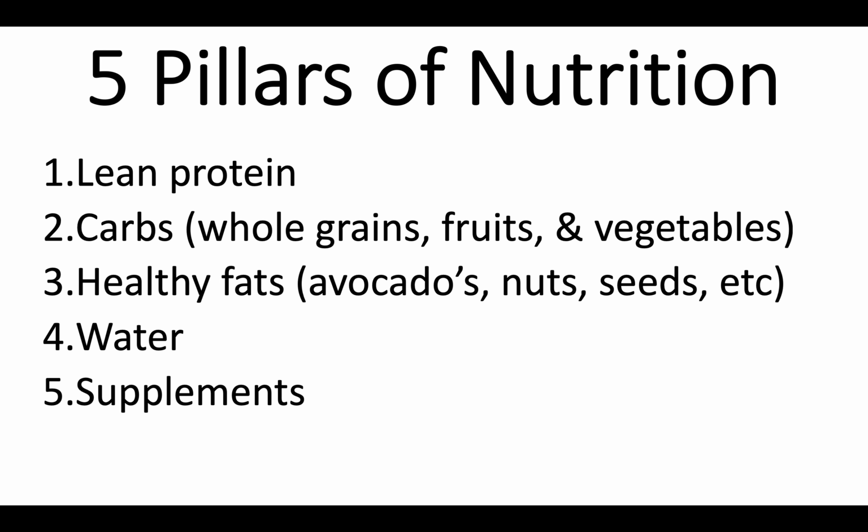First and foremost is your lean protein. Generally, most people don't eat enough protein. What we want to aim for as our clients, which are active and working out on a regular basis, is a minimum of 1 gram per pound of lean body mass.